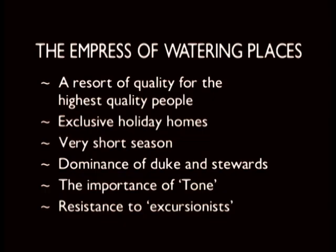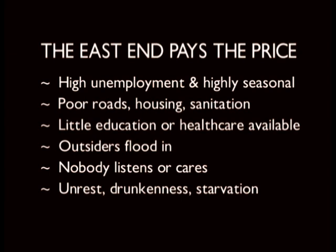And a massive resistance to excursionists. These are working class folk from London on their cheap train tickets trying to come down here and spoiling everything with their rude manners and their uncouth behaviour. And in fact, the council on a couple of occasions in the 1890s actually tried to stop the sale of excursionist tickets to Eastbourne. And there was, in fact, a proposal, never implemented, that a branch line should be built with a station at the East End, so that the excursionists, the working classes, could come into Eastbourne without touching the posh bit at all. Very interesting, isn't it? So the East End pays the price.